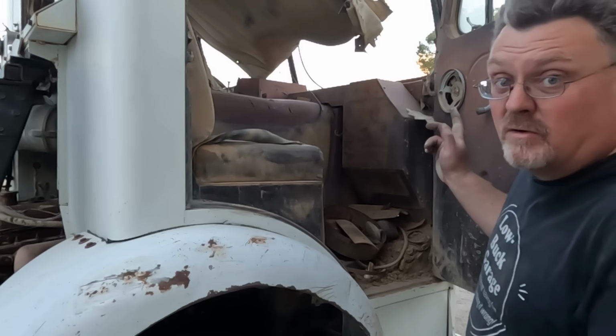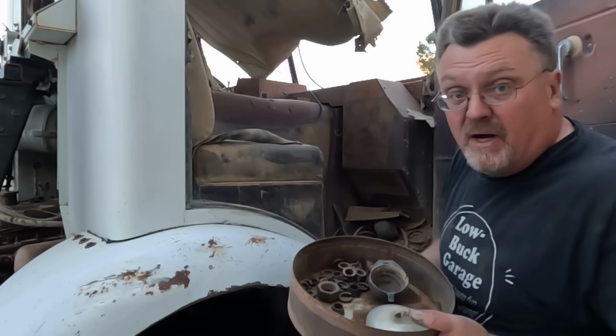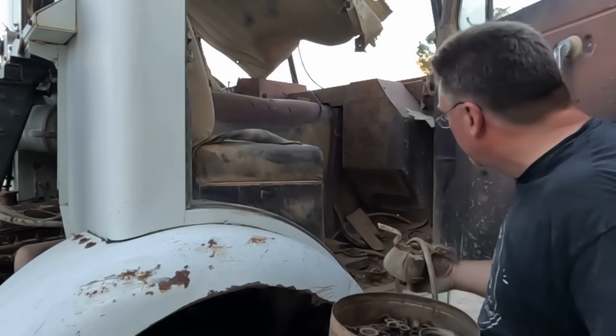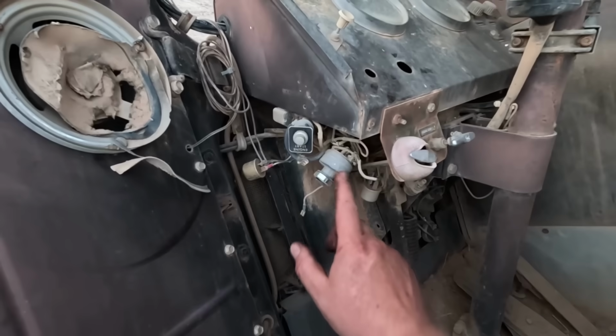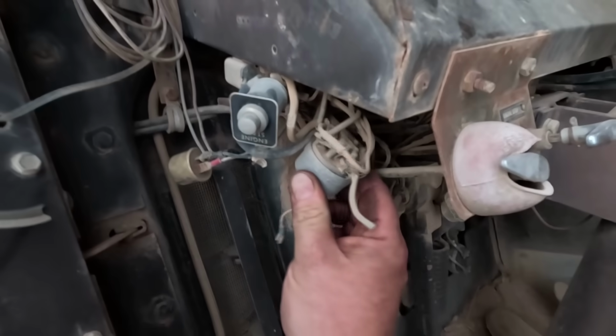I got the passenger door open. Got some spare bits, the spare bolts to put the axle back together. Random taillights. That's pretty much it. Very basic cab. I'm gonna lube up all these cables, make sure they move. And I think I'm gonna disconnect all the wiring for now because that doesn't look promising.